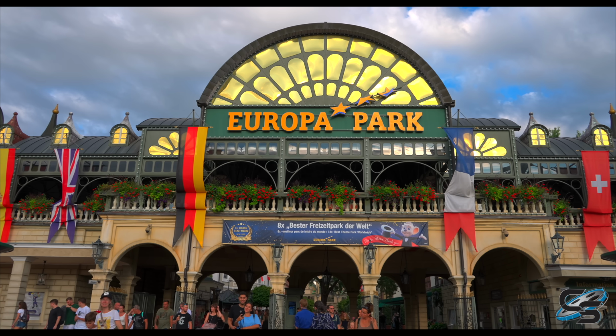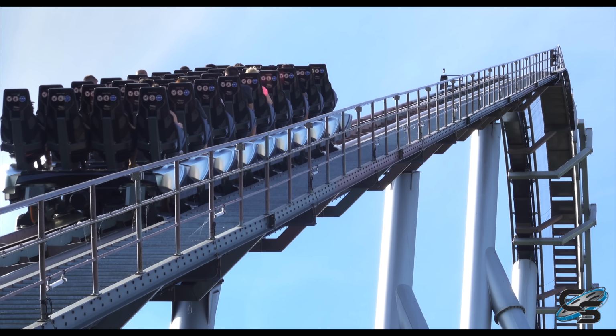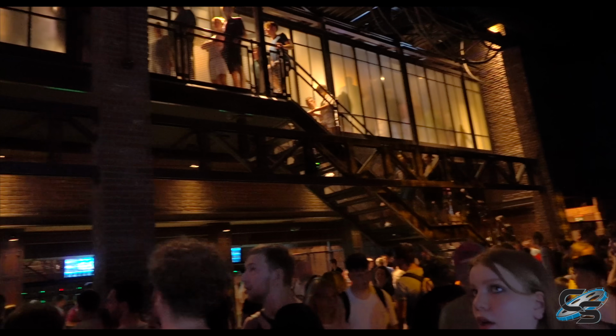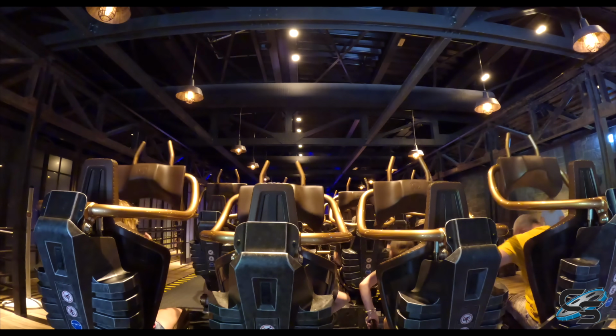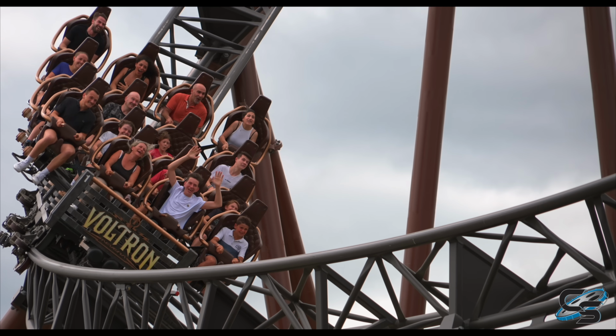The big thing for Voltron was that it is in Europa Park, and Europa Park has a huge requirement for high-capacity rides. So the biggest technical requirement was to hit a capacity of higher than 1,500 people per hour. So our target was 1,600 people per hour. With a 16-seater train, this is a 36-second dispatch. And the second requirement from Europa Park was that it should be a long experience.